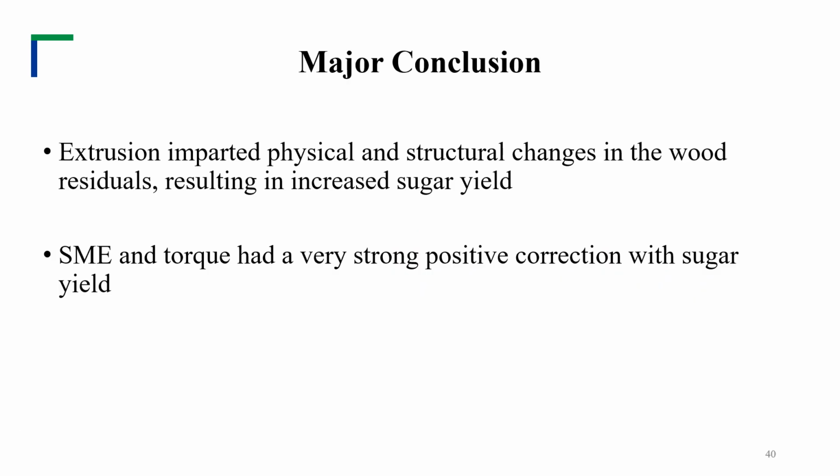So the major conclusion of the second part is that extrusion imparted physical and structural change in the wood residual, and it results in increased sugar yield. And then specific mechanical energy and torque had a very strong positive correlation with the sugar yield. And let's see the third part of the pretreatment, which is the direct steam injection system.